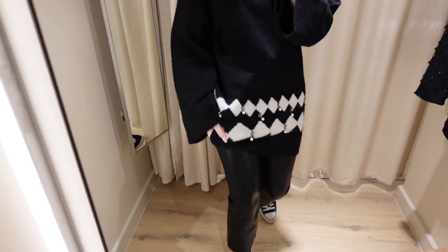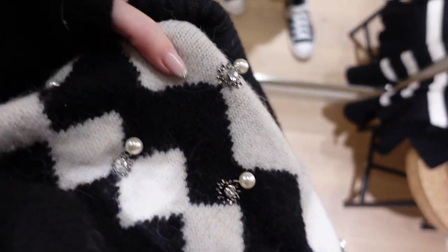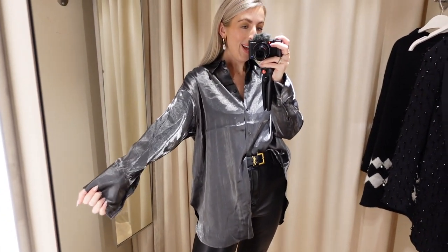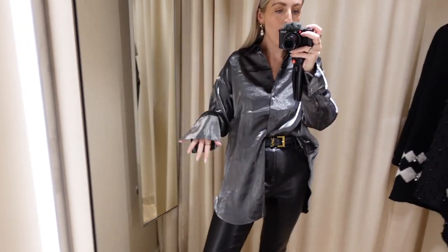I absolutely love this print as well. I feel like it's nice and subtle, and I love these pearl details with the jewels. The next is this silk shirt, and look at that shimmer. How lovely does it look? I love the metallic. I've just styled it sort of half tucked in as well.